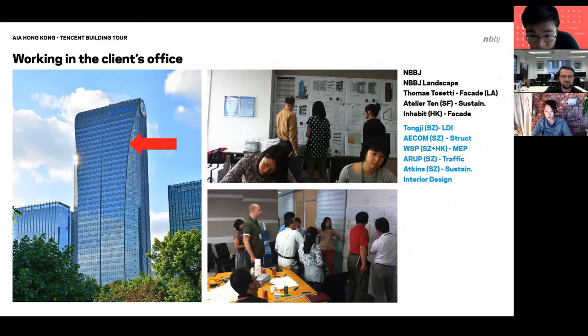But through this process, we were able to collaborate with many of the consultants I listed here. NBBJ has our own team of structure, facade, and sustainability, and Tencent also has their own team. So sometimes there's a lot of double coordination, just to confirm each other's data is right, because it's a very complicated project. We need almost second opinions on everything. So this collaboration works very well and is very interesting because we were there on site with them every day. Next.